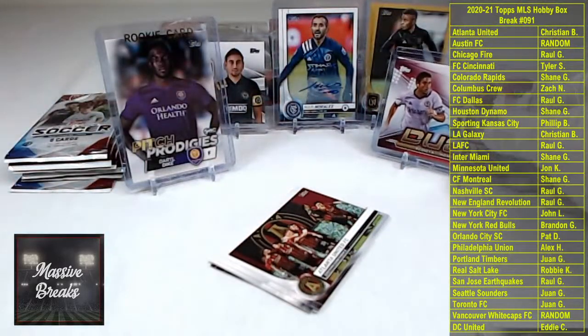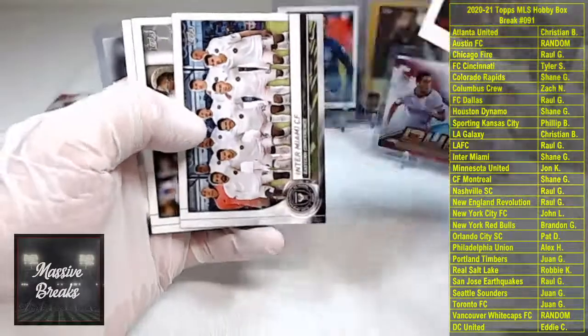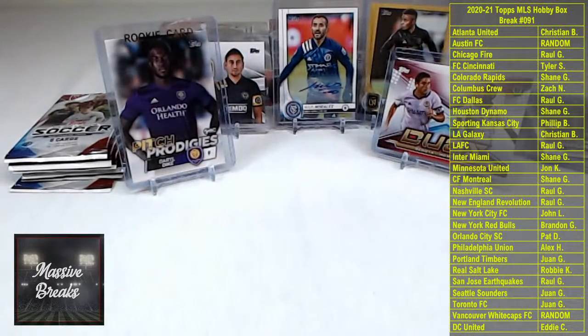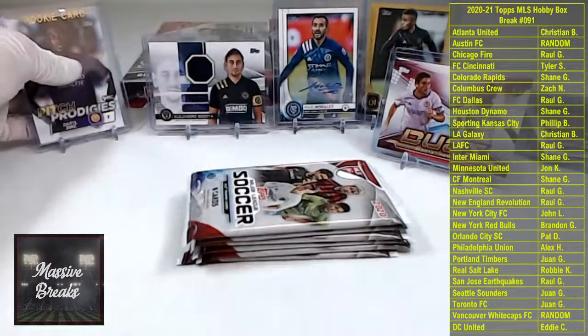Yeah, we're gonna recap this box here at the end of the box. Atlanta, Inter Miami, Columbus, and Brian Rodriguez, LAFC. Six packs to go in the 2020 hobby box. I feel like it's been a pretty good one.